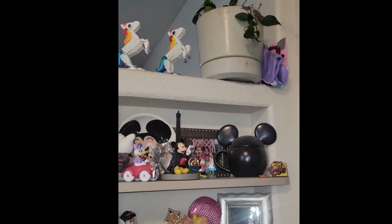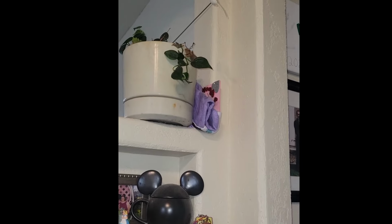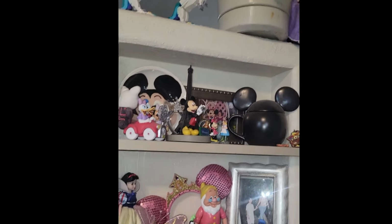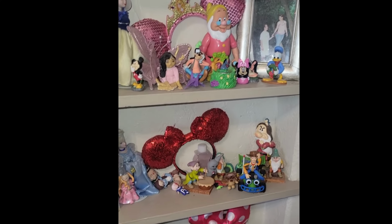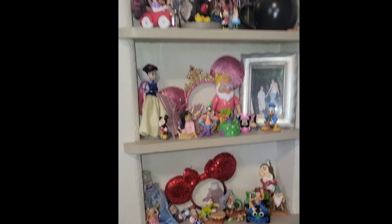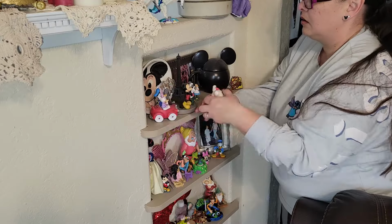Anyway, okay, so I have a couple things that I rounded up that need to go in the attic. Not sure if I will make it up to the attic today. I'm going to try, but the priority, the thing I will guarantee, is that this is getting done.